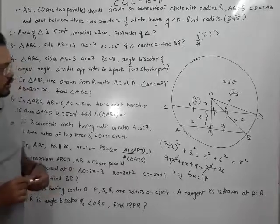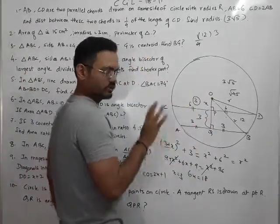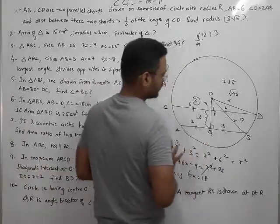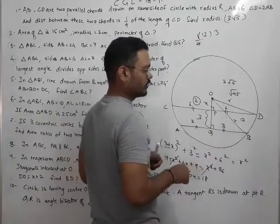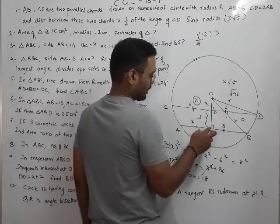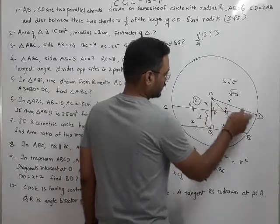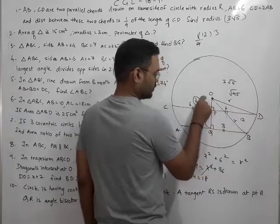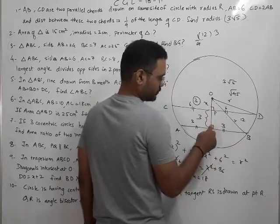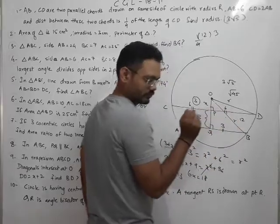Alright. Again, similar questions have been asked, and just see this carefully. Just what is that you have to take whenever, in this triangle, what are the sides? 6, something unknown, and r. In this triangle, what are the sides? 3, something unknown, and r.